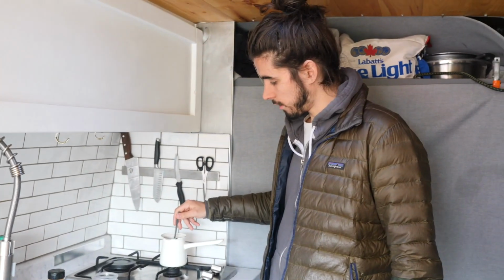Halfway through, I'm gonna give it a little stir. As you can tell from my many layers, it is getting cold here in Canada, but these are sacrifices we make here in the studio to keep the back doors open because the lighting looks good.